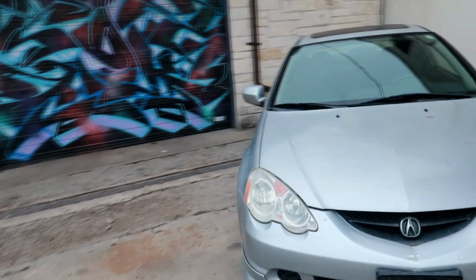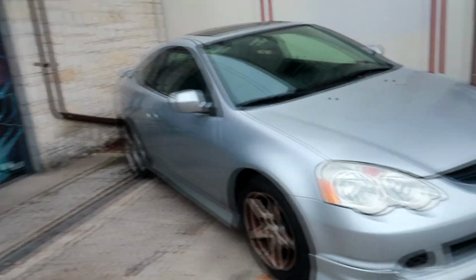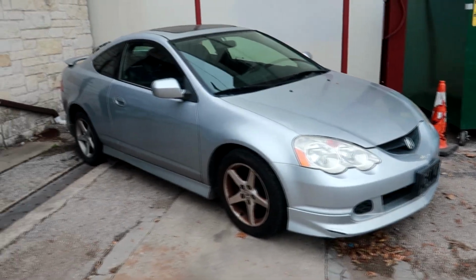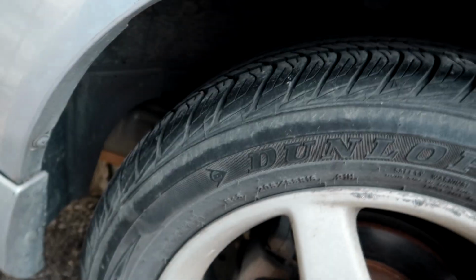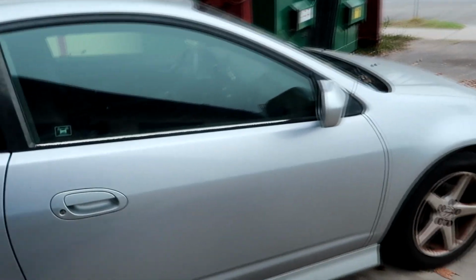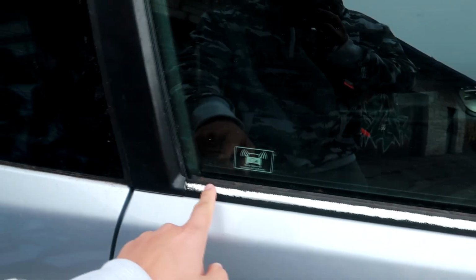Could do with a repaint. I might ask a couple of buddies who do paint to see how much it would cost to paint it. Needs a clean wash, quick wash down. Let's see, tires, there's still some tread on the tires. Not too bad, but we do have to test out how it drives. This is a common issue I had on my EK Civic, but I can just paint this black easily.